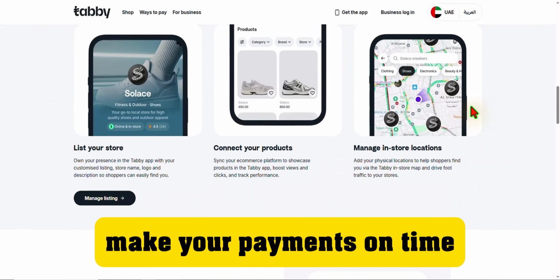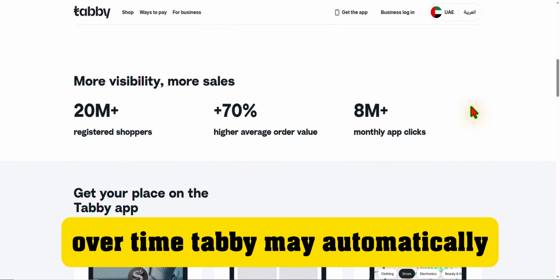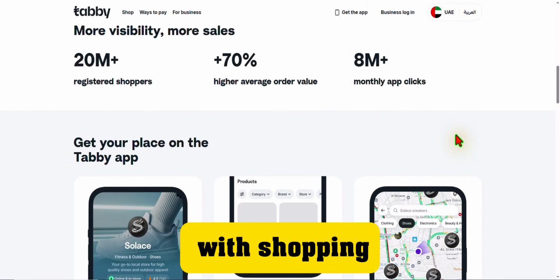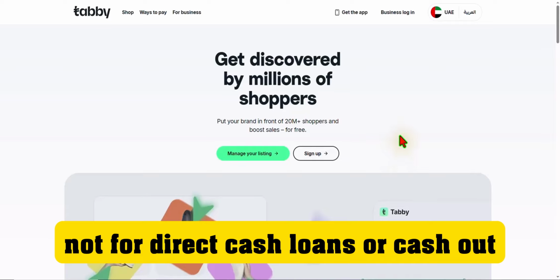Make your payments on time, avoid missing any, and maintain a good payment record. Over time, Tabby may automatically raise your limit. Remember, Tabby is designed to help with shopping and flexible payments, not for direct cash loans or cash out tricks.